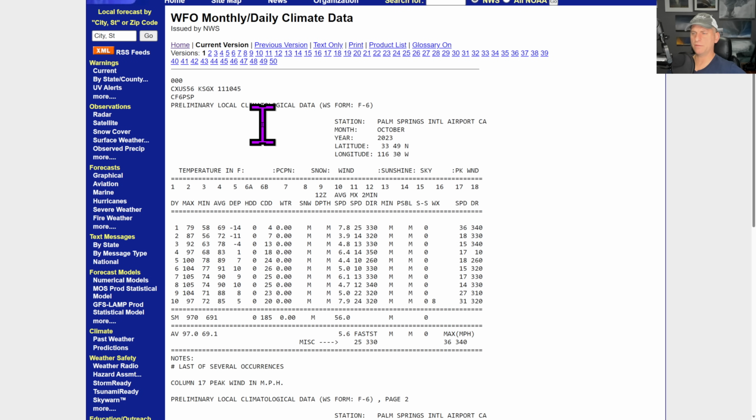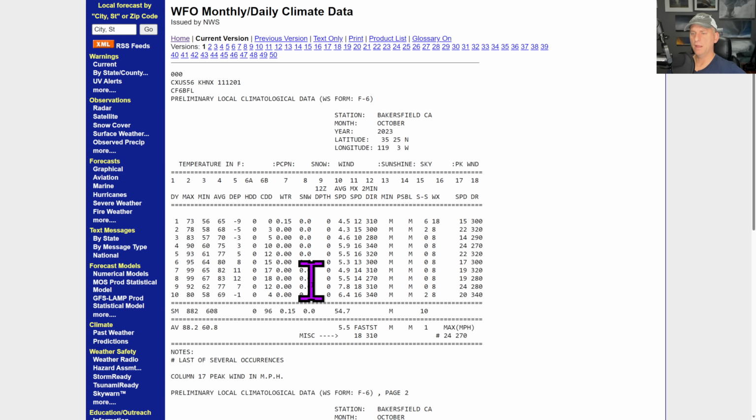Now, looking at, this is for Palm Springs. You can see the cool down that's been taking place, 97 degrees yesterday, back down from those mid-100s there. No precipitation out there for Palm Springs, however. And this is for Bakersfield, California. You can see the big drop, 99 on the 7th and 8th, and back down to 80 for yesterday's temperatures.